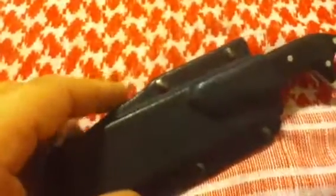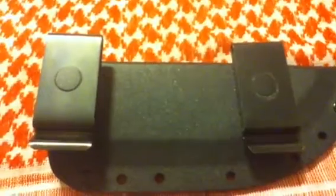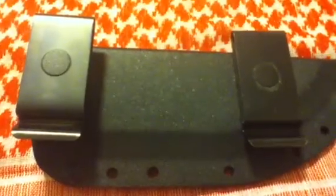As you can see, they actually made it to where it fits the knife a little bit better. It's a little bit more snug. No slap in it. That's what I like about it. And that ringed razor by itself is actually cheaper than the replacement sheath. So it is what it is.